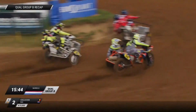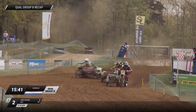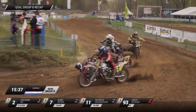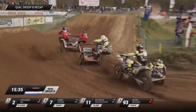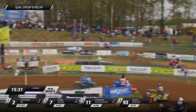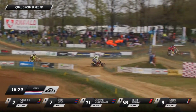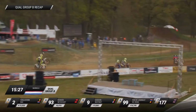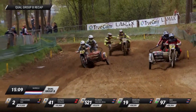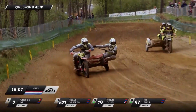But around the outside of Gert van Verven, you can't do that, surely. Marco Heinze and Rudy Betschart trying to get the power down. They've made it work. What a fantastic overtake from the number 93 of Marco Heinze and Rudy Betschart. Half a lap ago, they were nowhere, and all of a sudden, they're up into third place. Great stuff there from Marco Heinze and Rudy Betschart, the Swiss pairing. Can they do the same this time round on Justin Kuban and Rodolphe Lebreton?